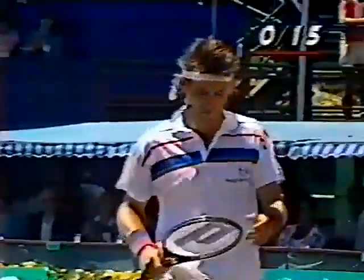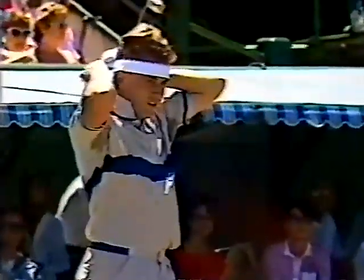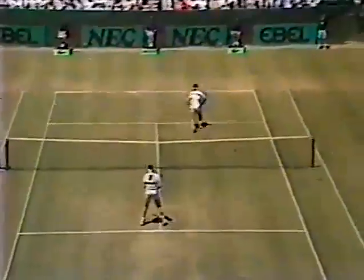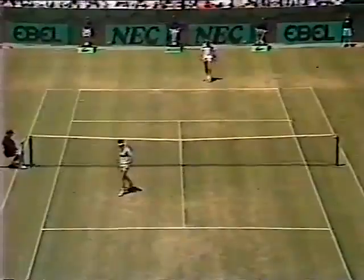Pernfors quick to show us that great touch of his. Really did well to move forward and just dink that lob delicately over Cash's head. Lob 15. Not an easy shot, this, off that low ball, to control it as well as that. This one, of course, is an easy shot to put away. It was the lob that won him the point.